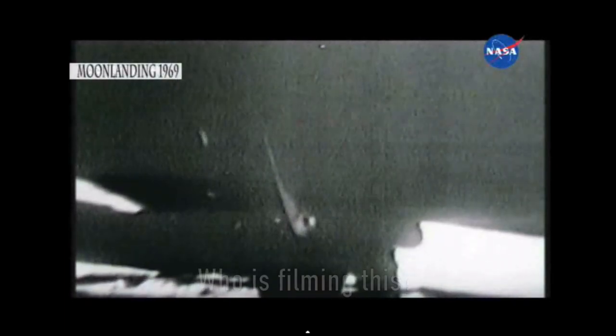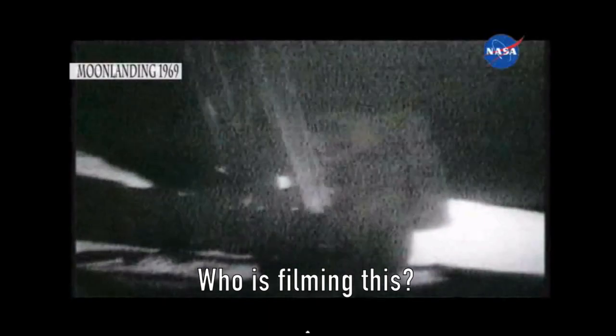I'm at the foot of the ladder. The LM footpads are only depressed in the surface about one or two inches, although the surface appears to be very, very fine-grained as you get close to it. It's almost like a powder. Ground mass is very fine. And now I'm going to step off the LM. That's one small step for man.